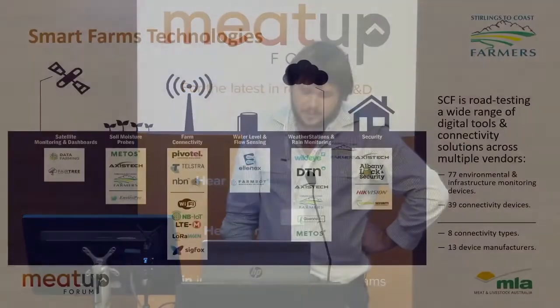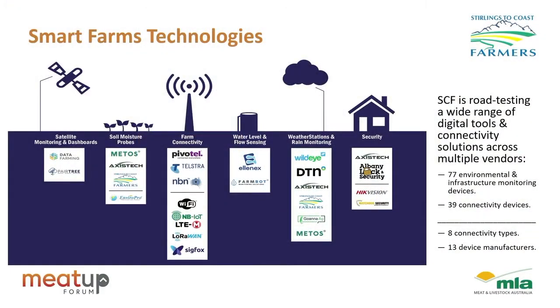So as part of the Smart Farms Initiative, which is a wide range of projects that Stirling Coast have had over the last couple of years, we've actually tested roughly 75 odd devices. And those devices come from a wide range of manufacturers, and also a wide range of connectivity types, because depending where you are in Australia, you might have access to some forms of connectivity, or you might be out in the pastoral areas and your only option is really satellite.